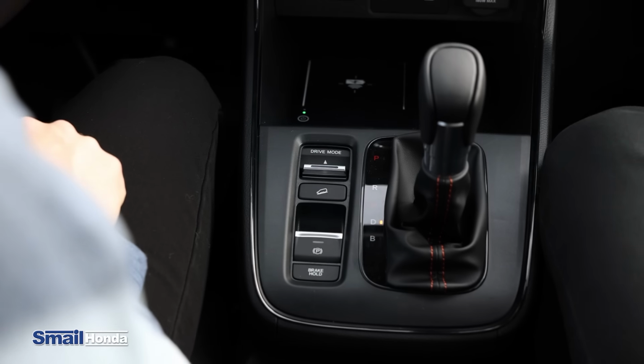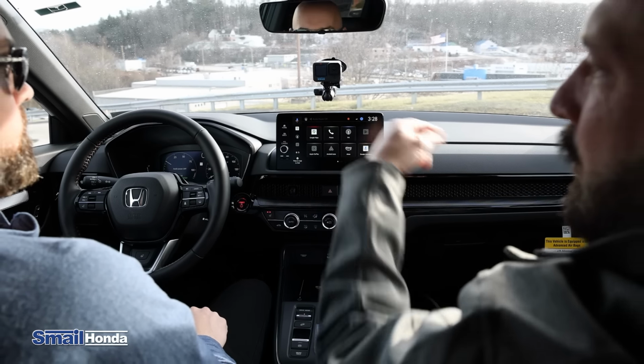Now let's say we're going down an icy or snowy hill, right? And we want to be careful with that. Is there anything that we can do to help us with that hill? Absolutely. See this button right there? Go ahead and click that. That's your downhill descent control button. Okay. So go ahead and start heading down the hill here.